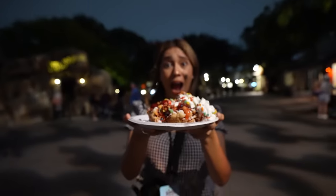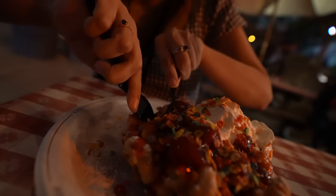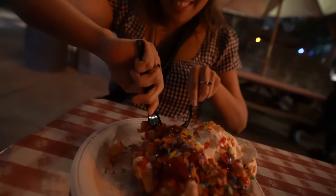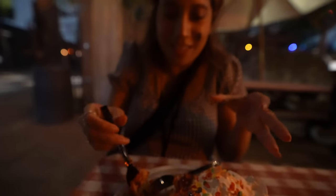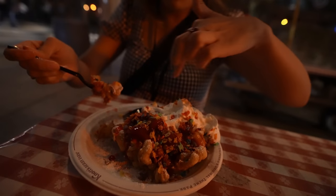Okay, so here is the funnel cake. Oh my goodness. I forgot a knife, so I'm gonna use a double fork. You gotta dig into that. That's a huge funnel cake for being mini. I was assuming a little one like that, but no, it's the size of a regular one. I can just imagine the regular one, which we did see, it filled up the whole plate.